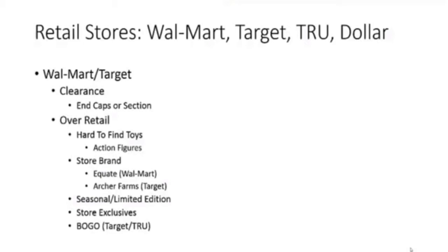Equate is a Walmart store brand. Archer Farms is a Target store brand. People are very brand loyal, and if they like Archer Farms Monster Mix, but there's no Target near them, they have to order from one of us who goes to the store and buys it. We put it up on Amazon, make it available FBA. They can use their Prime, get it shipped to them in 2 days. They don't have to go to the store. They don't have to fight the crowds.